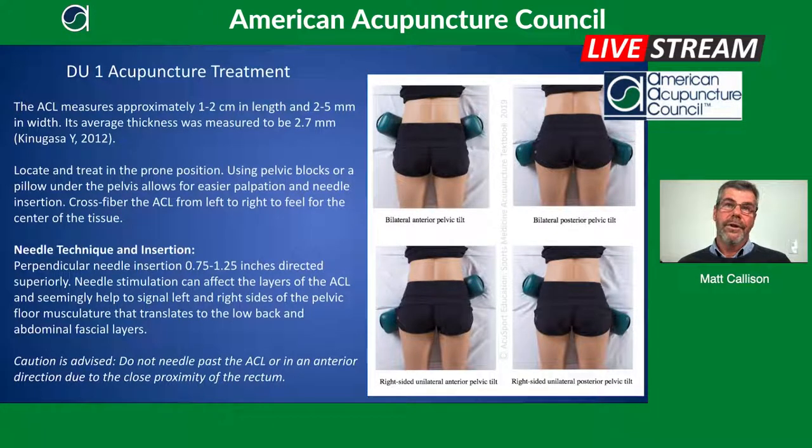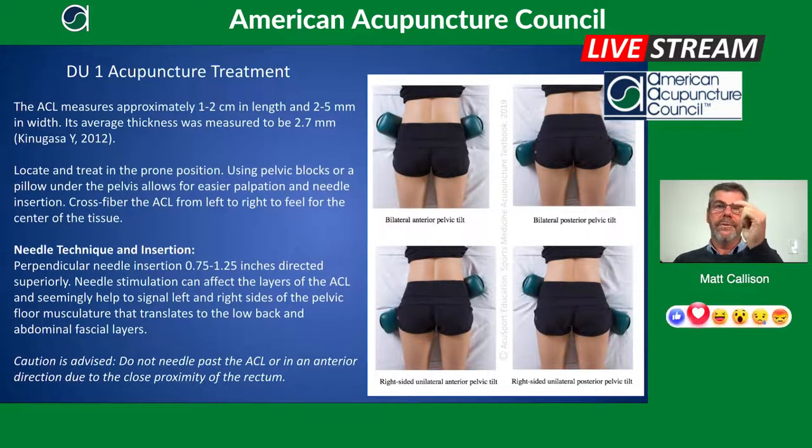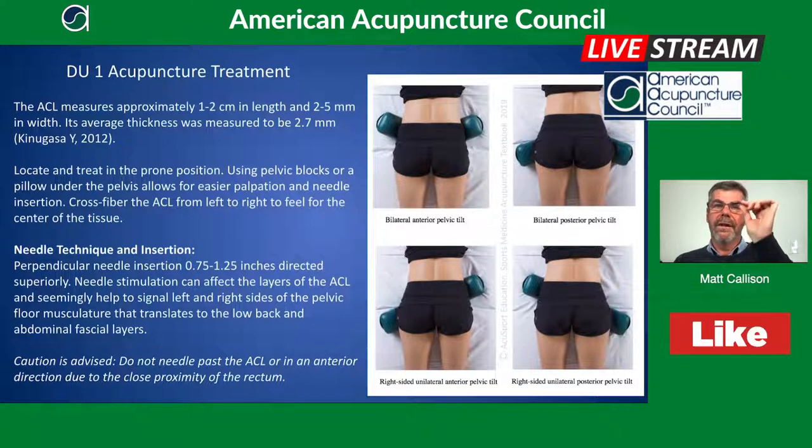All right, so perpendicular needle insertion, 3/4 of an inch to 1.5 inches is going to be totally fine. And the reason why is because going from the skin, then you've got subcutaneous tissue, and that's going to be your superficial and your deep fascia, which is highly innervated in that region. Once you get past that, then you'll start to feel the actual layer of the ACL. From there, go ahead and insert into the ACL, into the thickest, most tender spot.